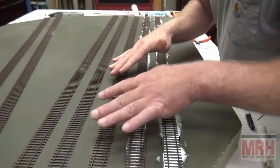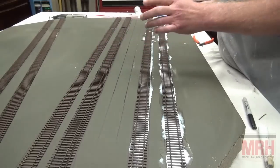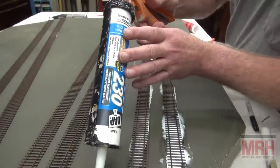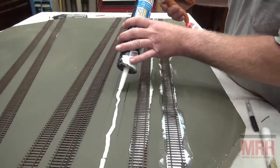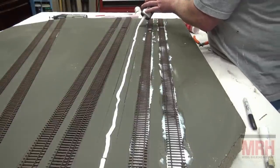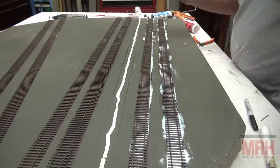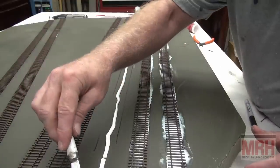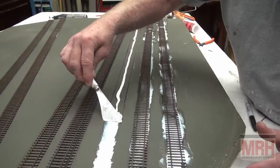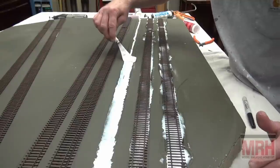So with that, I'm going to go ahead and show you how I do this briefly. Now mind you, we've drawn our lines where the track's going to go, so I've got a bit of a guide to follow here, which makes it simple to do. And then I'm going to run my bead of glue all the way down the diorama where the track's going to go. Then I'm going to take my putty knife, my painter's knife, and smooth it out to about the width of the trackage itself. Just like this.